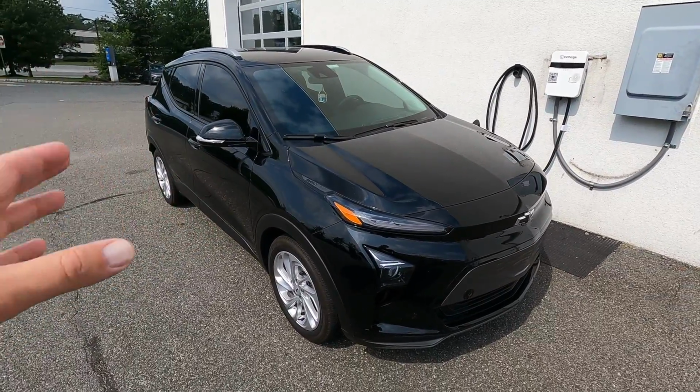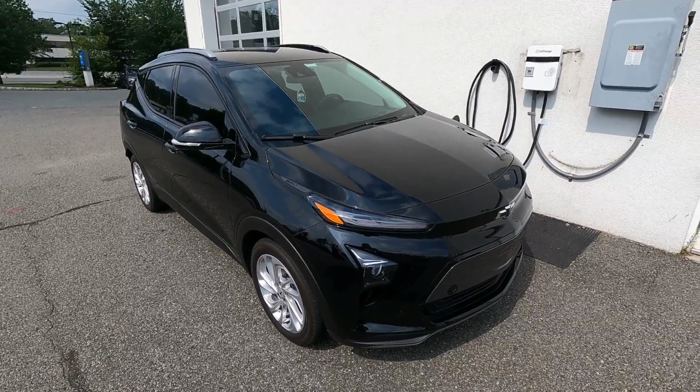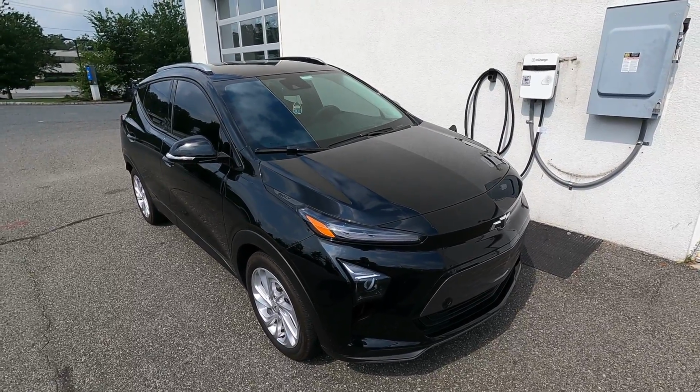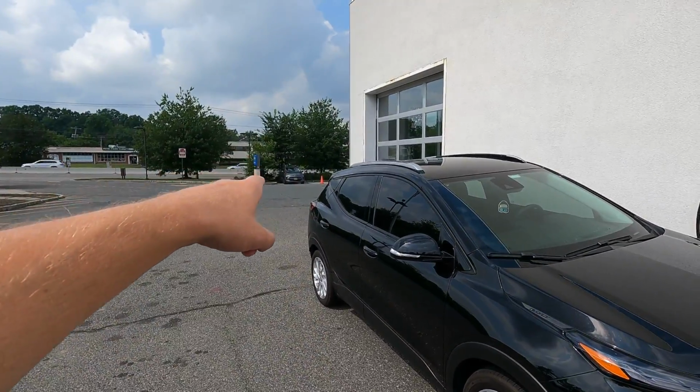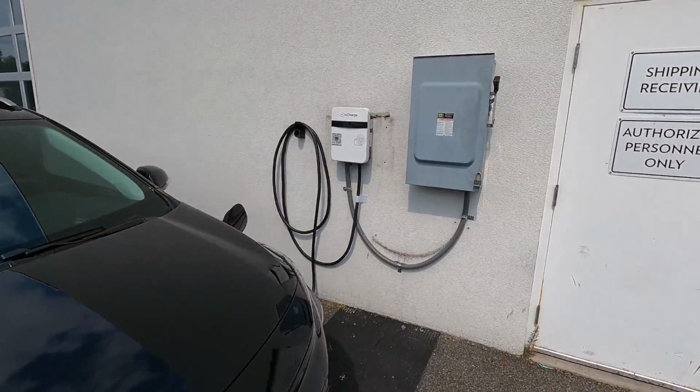I bought this car in August of last year, so this August I'm going to do a one-year review and kind of go over my ownership of it. And if you notice, normally I would plug it in up in the front. That's where Eddie's car is plugged in right now, but I decided to plug it in over here. So we just put this in.